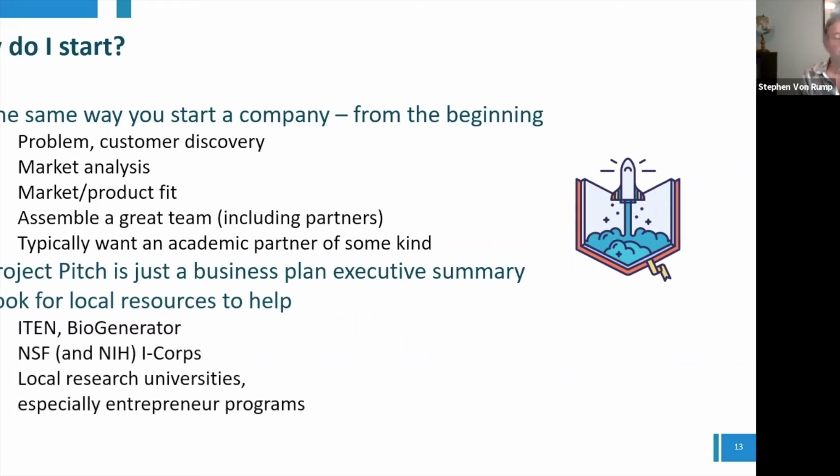There are resources locally here that can help. ITEN has people who understand this process. BioGenerator supports phase 1 and phase 2 proposals with real cash to pay for some of these outside resources. Both NSF and, I recently learned, NIH. I didn't know this, Melissa, maybe you did, but NIH also now has an ICOR program. So this is the customer discovery process. St. Louis University has a great ICOR program. Rolla has a great ICOR program, other places. There are local research universities here in town, most notably Washington University and St. Louis University, including entrepreneur programs in those organizations.